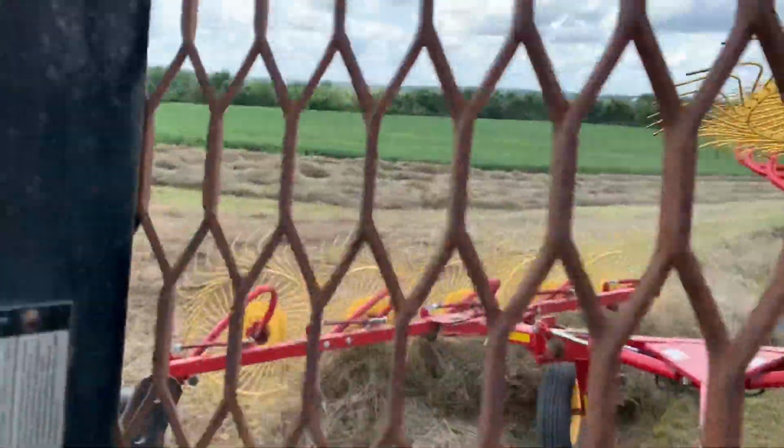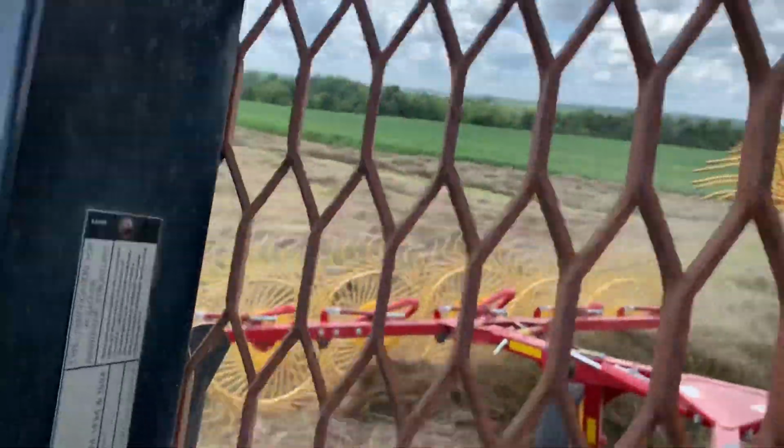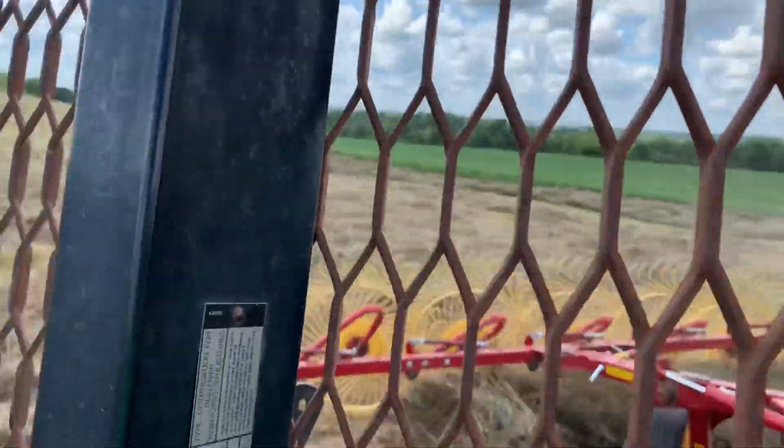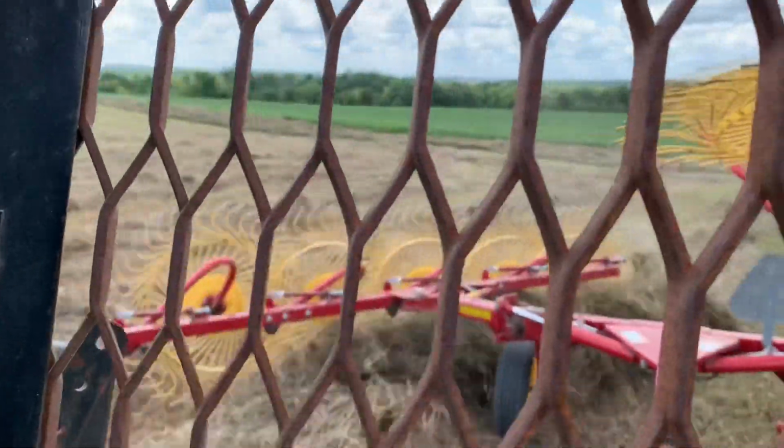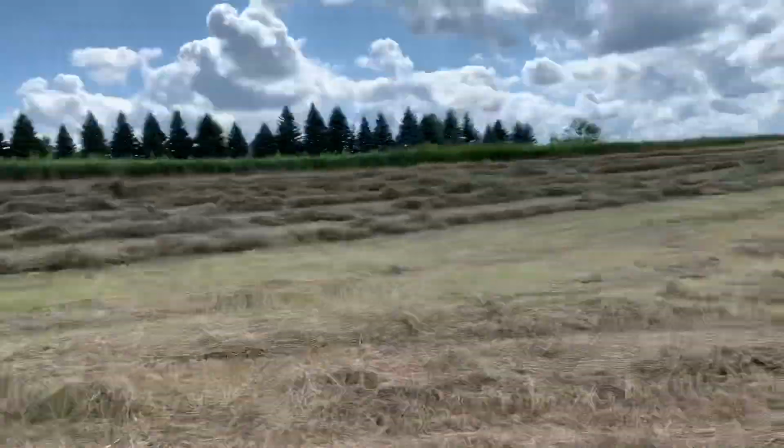This mesh guard makes for a so-so video, but it's nice with the cutter. The blades or the rocks, you don't get hit. So it's kind of nice in that sense.